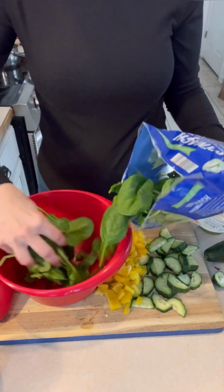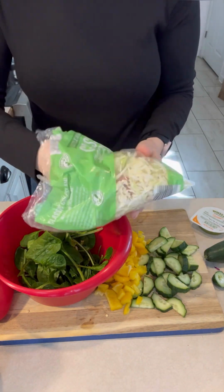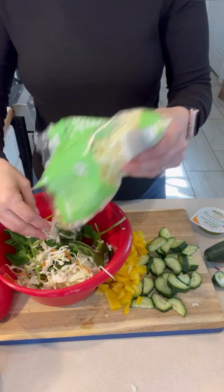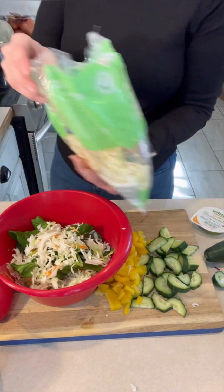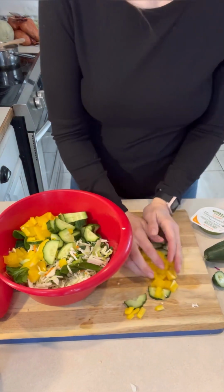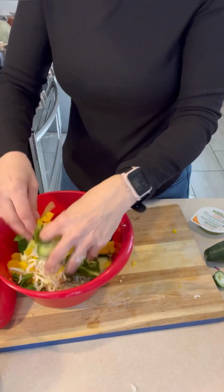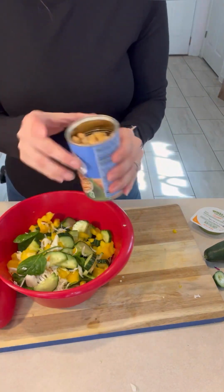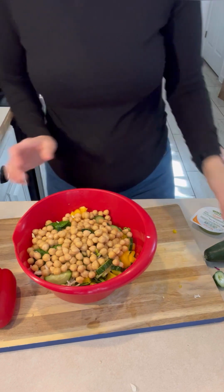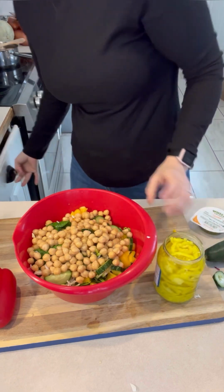But anyway, so then I added some spinach to my salad bowl. And again, this salad is being made for me and my husband. And I didn't want lettuce. I have iceberg right now, and that just did not sound great to me. So I added some of this coleslaw mix, and then I added the vegetables that I had sliced up. And then after I added everything in the bowl, I just gave it a little mix with my hands, and then I added in a can of chickpeas. So my husband doesn't actually like chickpeas, but I love chickpeas, and there's so many things you can do with them. So he actually ended up picking out most of his.